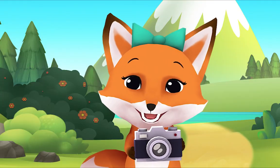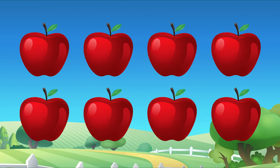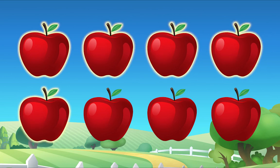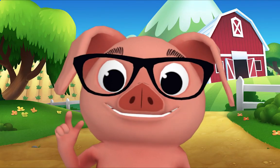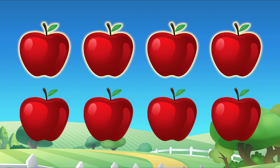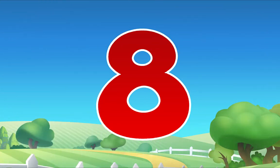Thank you for helping me take that picture. Let's count together. 8. There are 8 apples. 1, 2, 3, 4, 5, 6, 7, 8. Now count them with me. 1, 2, 3, 4, 5, 6, 7, 8. How many apples in all? 8. Yeah!